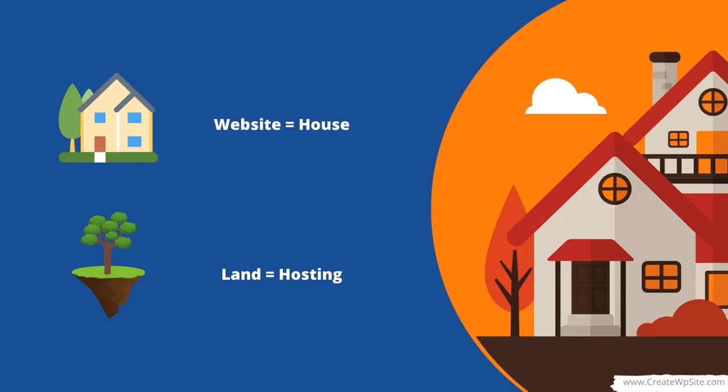Another way I like to describe what website hosting is to people is like this. Say you're going to build a house somewhere. First you would need the land to put the house on. It's the same thing with a website. You're going to need somewhere to put your website. So if you think about your website as your house and then the hosting as your land, it's pretty much the same thing. And then when you hear domain name, that's just the name of your website.